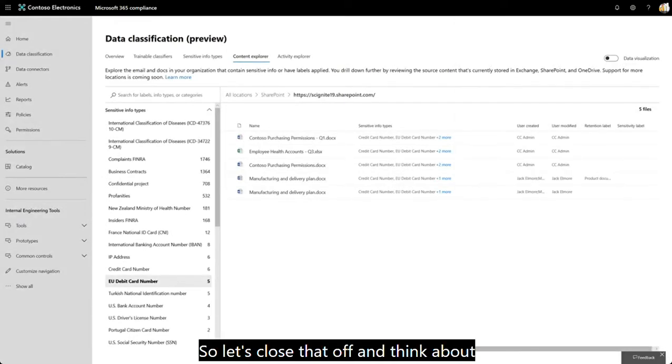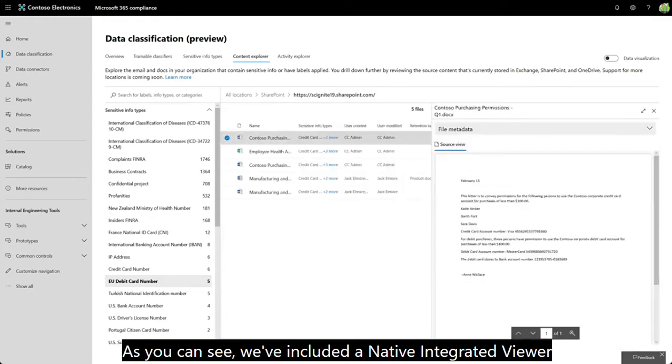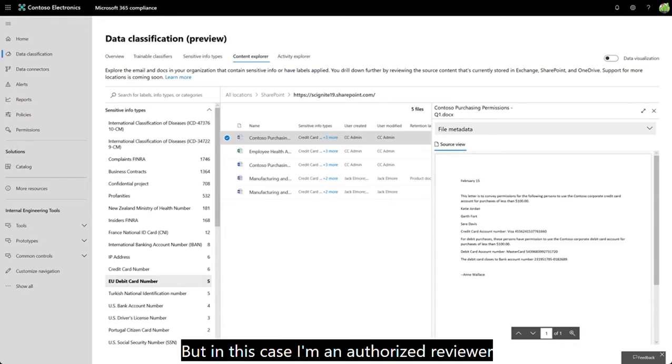So let's close that off and think about how much detail we can get on the content within the document. It's great to get this summary view and all this insight, but I might want more. So let's click on the purchasing document and investigate. As you can see, we've included a native integrated viewer into this solution. Role-based access control is respected, however, along with permissions, but in this case, I'm an authorized reviewer, so I'm able to see the document preview here.